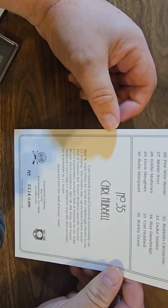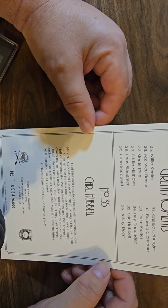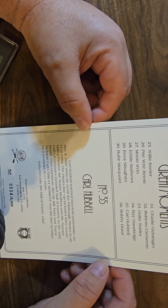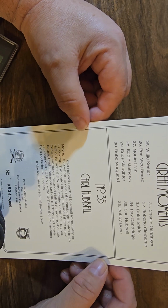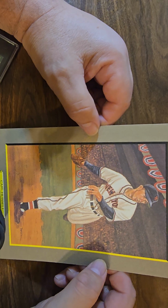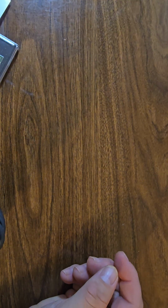From the New York Giants. And this is numbered 534 out of 5,000. And Hubbell was inducted in 1947. I know a lot of people are Carl Hubbell fans. And I'm a fan of this image here. This Perez-Steele is awesome.